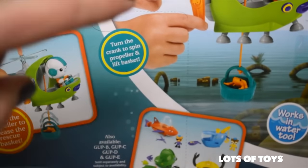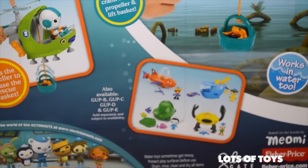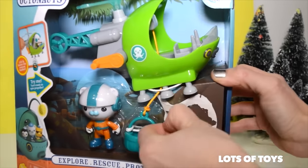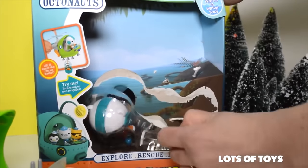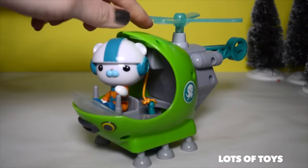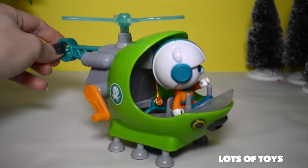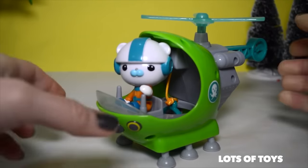It also works by pressing the propeller to release the rescue basket. And there are other collections you can collect. We've unboxed most of them, so be sure to click the eye above at the end of this clip to see them. But now let's go ahead and open up this fun toy. So here's the helicopter that's included in the collection. It's the Gup-H. And the Gup-H is a helicopter. And it includes Captain Barnacles and a frog.